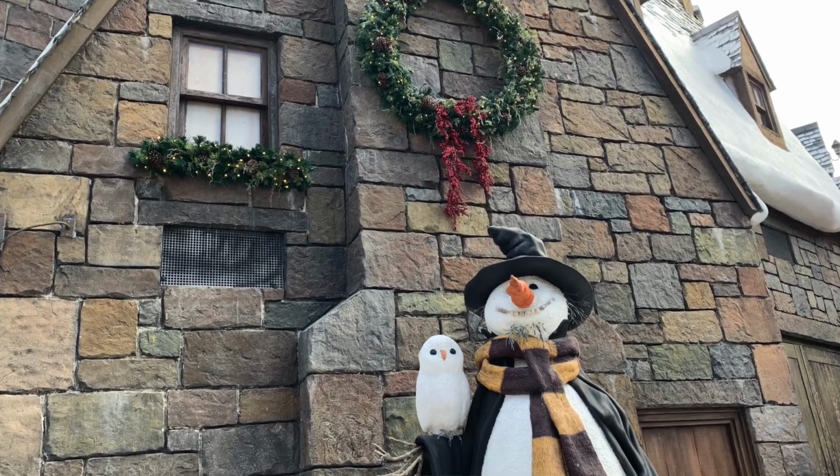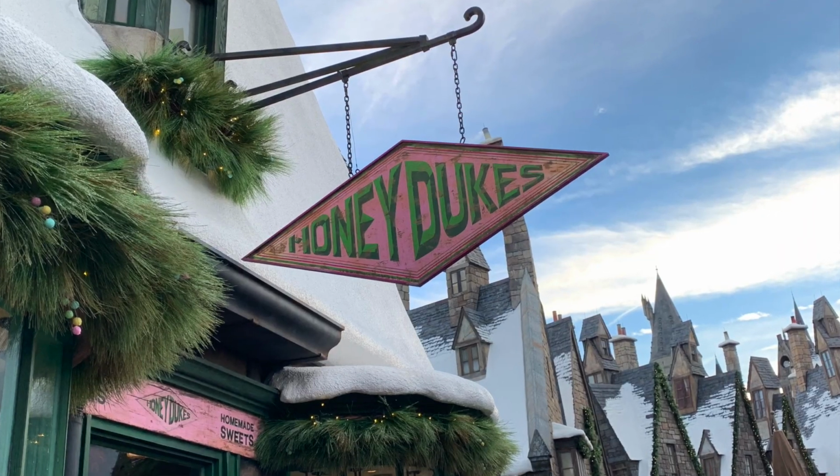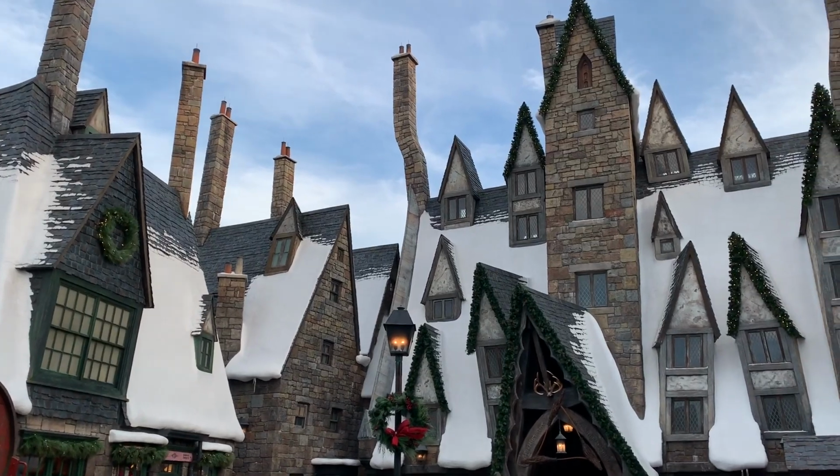And if you do decide to go over the holiday season, you're going to have even more things to do in addition to all of the things that Universal has to offer, because Diagon Alley and Hogsmeade are going to be decorated for Christmas, and it's going to be so beautiful, and you're really going to want to see the castle display.